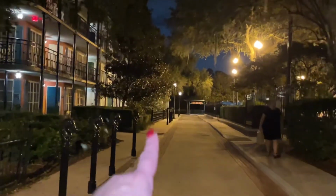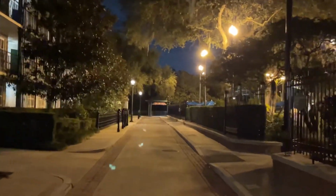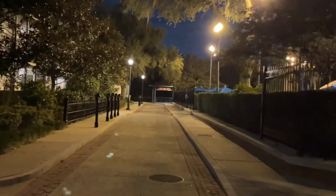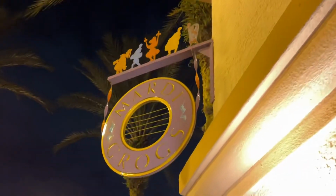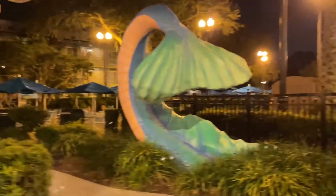And right up there, we're gonna show you guys, that is the river that connects you to the Disney Springs area. You can take a boat from here to Disney Springs. You can take a boat over to Riverside. We're gonna walk to Riverside, but I wanna show you that spectacular pool. And there's the Mardi Gras. Mardi Gras is a little bar here right by the pool area.